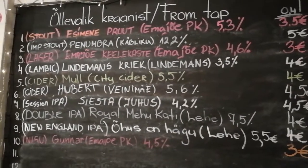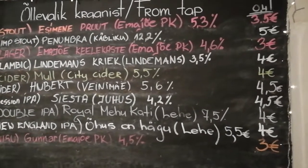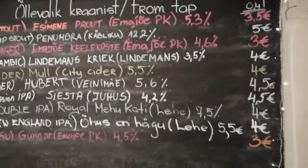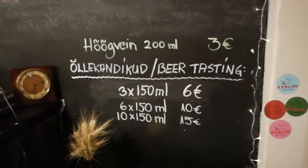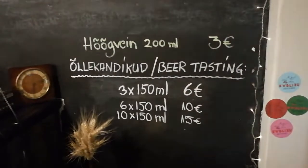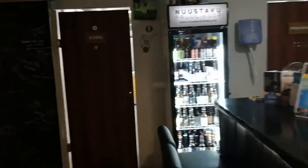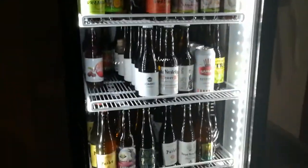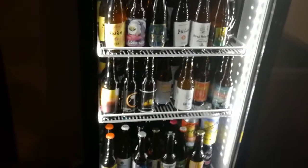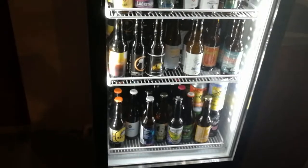So for about 400 millilitres you're paying between 3 and 5 euros. And you can also get the little tasters too. So €6 for 3 of them, 6 for 10 euros and 10 for 15. So pretty good prices. They've also got a little beer fridge over here with lots of different Estonian beers like Kebliku and Poida, other things like that, a few Leia things in there as well.